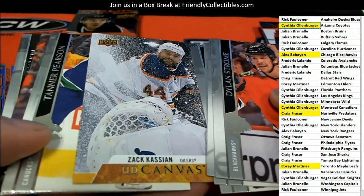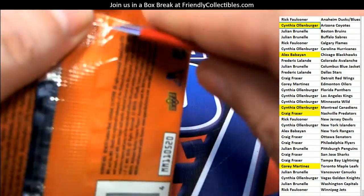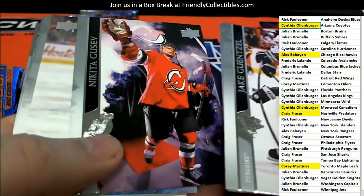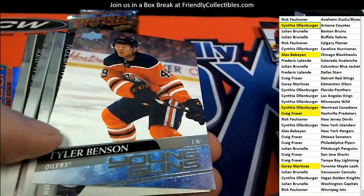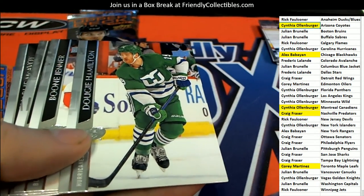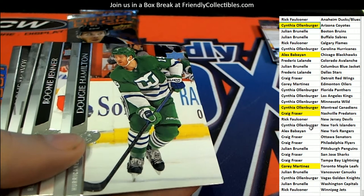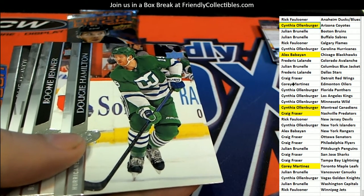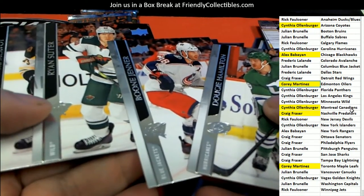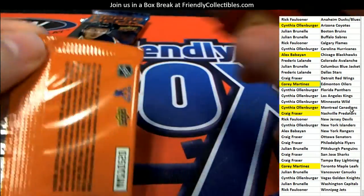Upper Deck Canvas. Ovechkin. The Oilers Young Guns, Tyler Benson, another great Young Guns hit. That's another great Young Guns one to get. All right. So Corey picks up one. Boom. Congratulations, Corey, with your Tyler Benson.